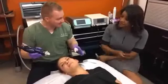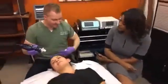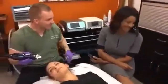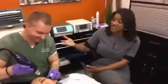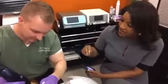The main areas that device will be used is for treating the abdomen and for lifting the butt. So it's going to be an alternative to the Brazilian butt lift. It's mind-blowing because you really do have state-of-the-art equipment here at Contour Medical. You are always staying on the cutting edge.